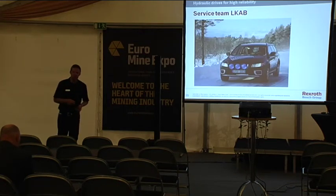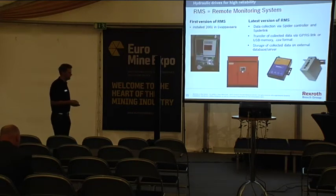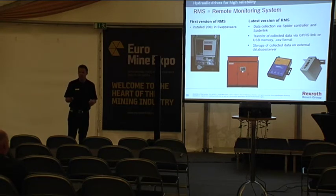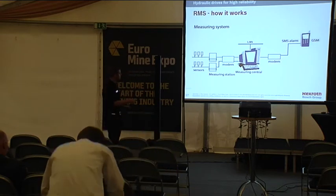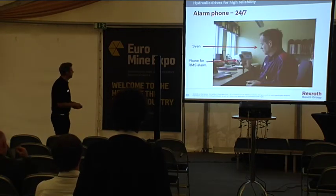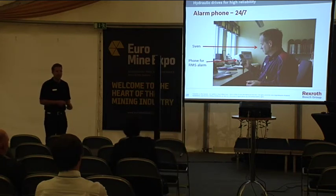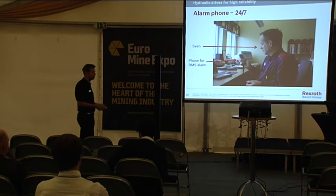For LKAB, we have our own service team located in Kiruna, only dedicated for LKAB. We also can remote monitor all the controls, meaning that we can take out historical logs, try to optimize the drives, see how they perform. We can also get alarm. So we can monitor it and we can get alarms through a regular mobile phone. So if we have some alarm, we get the message in the phone, and we are providing 24/7 service for LKAB, and we go out even if it's New Year's Eve or Christmas. That has happened. Just a few years ago we were there over Christmas.